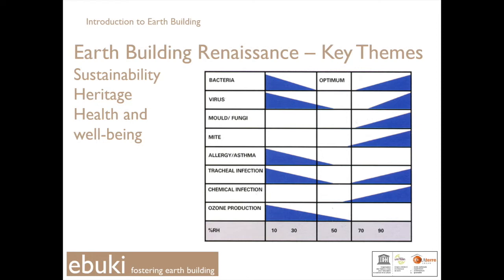around the 50% mark of internal humidity is where we get our comfort, and it's where everything else gets its lack of comfort. So bacteria, virus, mold, mite, asthma, tracheal infection, chemical infection, ozone protection. You all want to be in that 50% area, and that's what clay does for you.